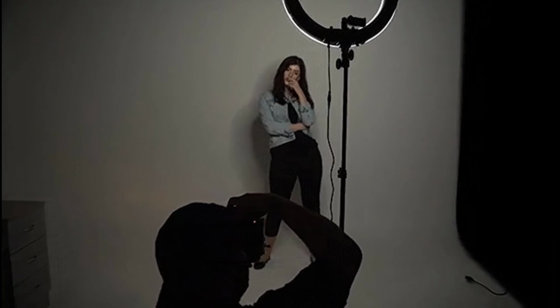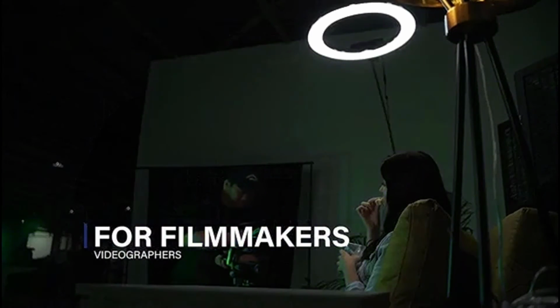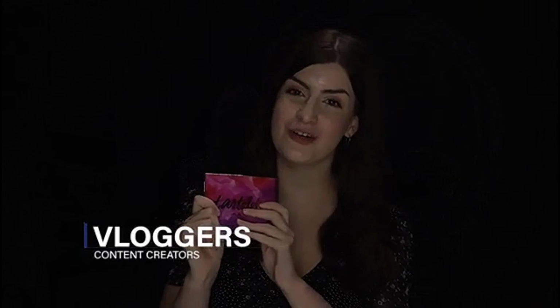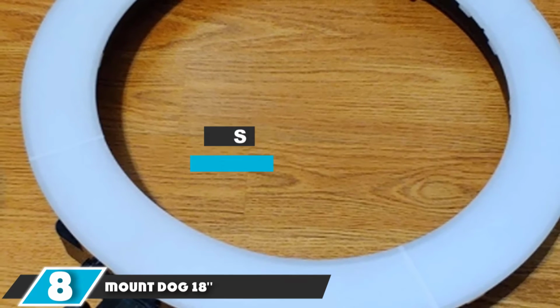The Neewer 18 is slightly larger than the Neewer Digital, but it lacks the digital readout, battery-powered option, and remote control. It is slightly cheaper as a result, so if you're looking to buy a larger light without all the bells and whistles, this one is a great choice. The number 8 position is held by Mount Dog 18 Ring Light Kit.